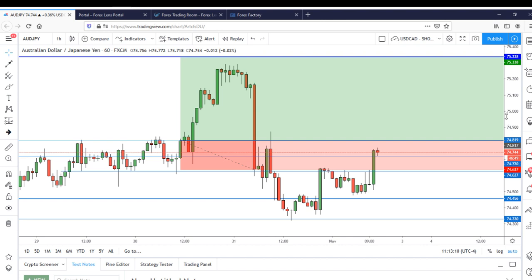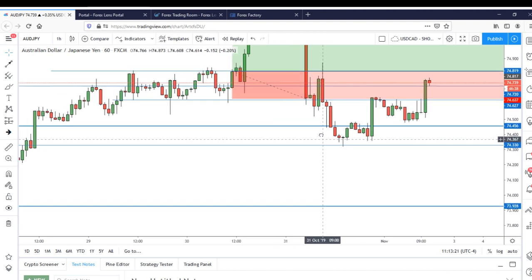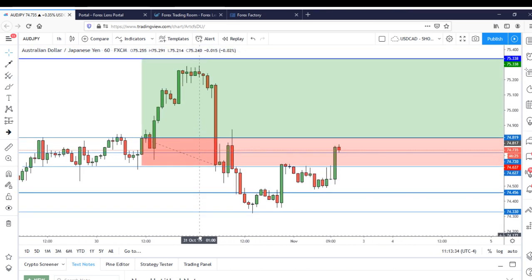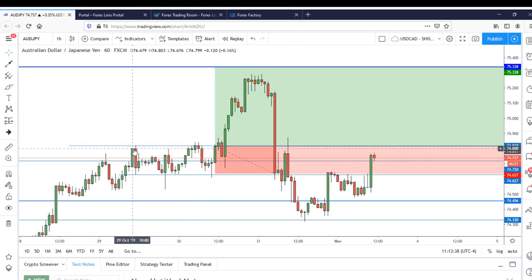Our short idea was very simple. You can see we have support right around here at 74.450, and we wanted to close below that level, and then the secondary level right here to signify the short. We did not get that. We actually printed two hammers off that level, and so obviously that's not a bearish closure that we're looking for. So a pretty simple trade setup, and the entry criteria for a lot of our trades are pretty straightforward.